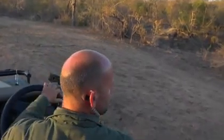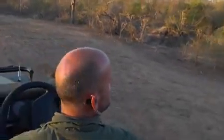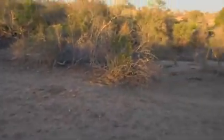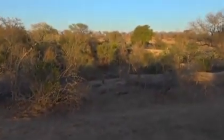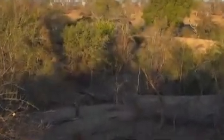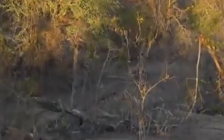What are they doing? They're not coming out here. They are standing in the drainage line behind some sticks. You can just see them standing in the thicket in the center of your screen. There you go.